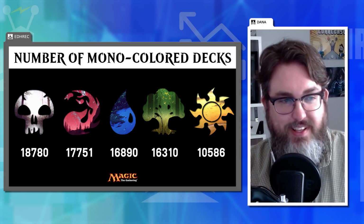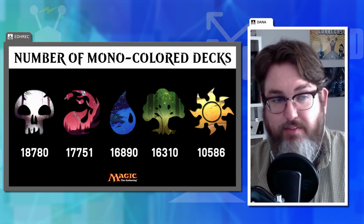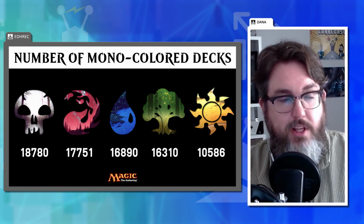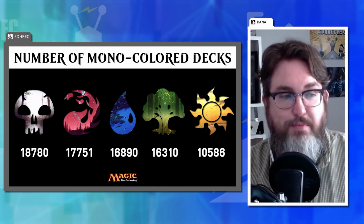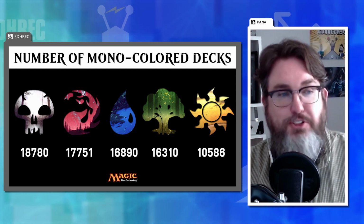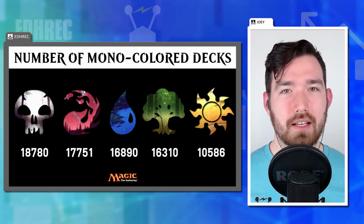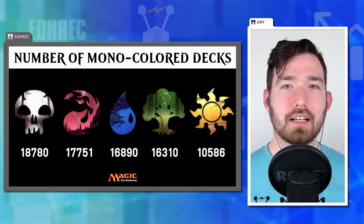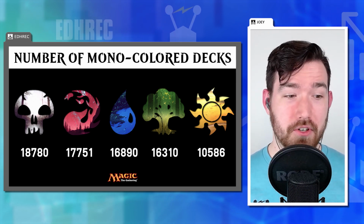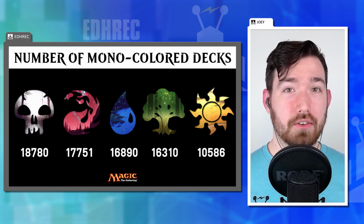It's definitely pretty interesting. Not only is it shocking to see red where it is, because I would never have guessed red would crack the top three, let alone number two, but the gap between white and the next four is larger than I thought it would be as well. Yeah, absolutely. Mono white at the bottom, not very popular. White's got some stuff to work on before we can get super excited about it for Commander. But especially seeing red get to second place for monocolor decks, that's really impressive.